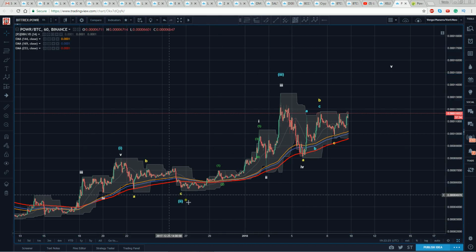If this is my 2, which certainly plays, I want this to be my third, but it would be a diagonal because of this. There's no way to count this as a 1, 2, 3, 4, because I overlap the 1 here. So I've got a diagonal. So it cannot be my third.